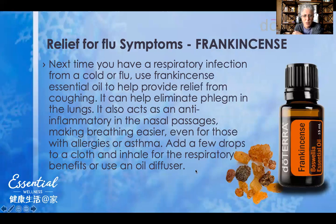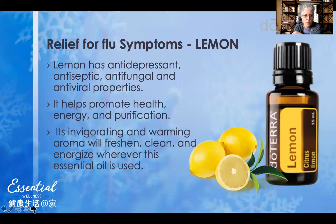And it also smells very, very nice. It reminds me of sandalwood. Sandalwood and frankincense are two of my favorite wood oils, as well as cedarwood. Now, the other oil that's used in it is lemon.